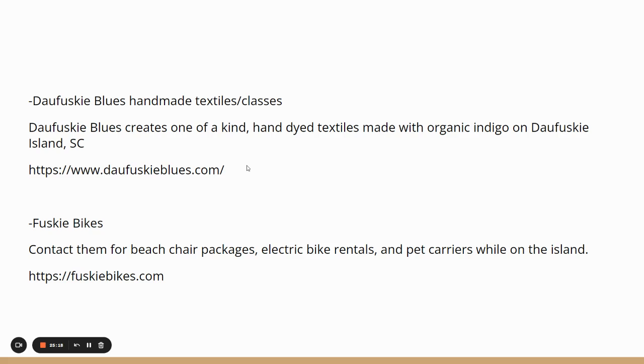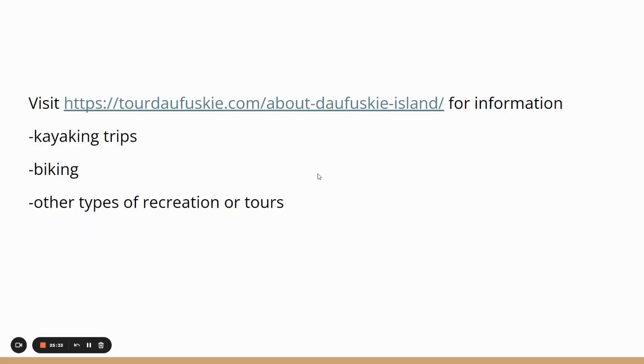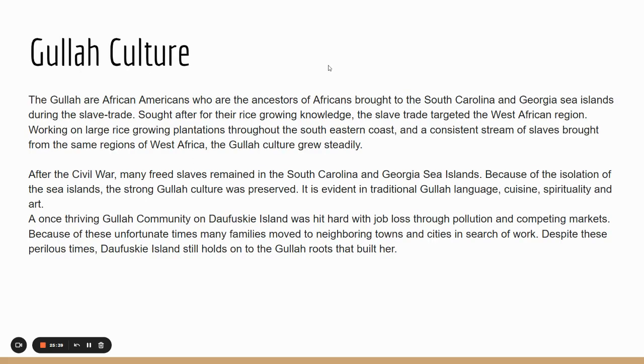Daufuskie Bikes, if you want to rent beach chairs, they have electric bike rentals. And they have cute little pet carriers to go behind the bike if you want to bring your dog with you. Tour Daufuskie has kayaking trips and biking and other types of tours. So this island is full of the Gullah culture. So I'm going to leave this here and let you read.